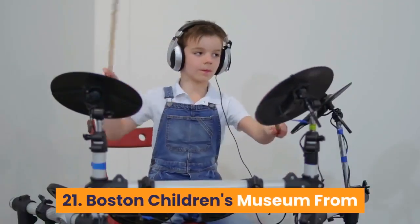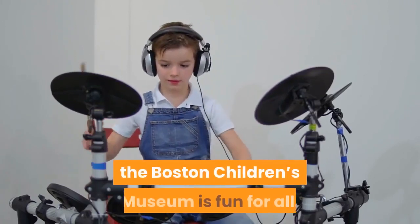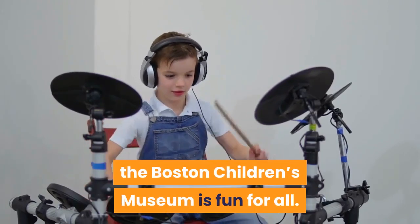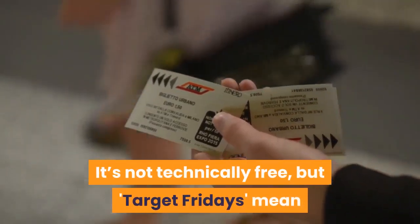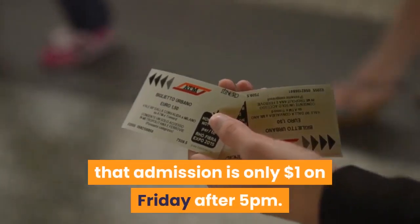21. Boston Children's Museum. From the art studio to the construction zone, the Boston Children's Museum is fun for all. It's not technically free, but Target Fridays mean that admission is only $1 on Friday after 5 p.m.